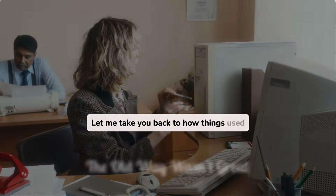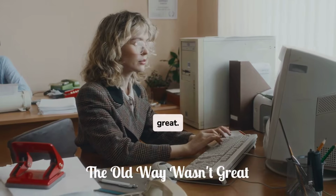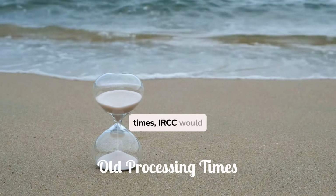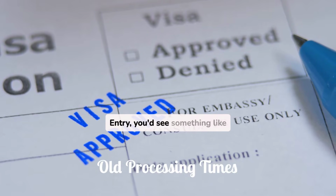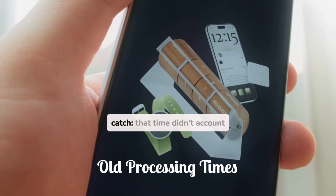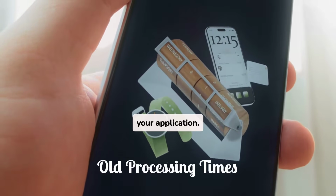Let me take you back to how things used to work. And honestly, it wasn't great. Before this update, when you wanted to check processing times, IRCC would only show you generic average timelines. So if you were applying for Express Entry, you'd see something like 6 to 8 months. But here's the catch. That time didn't account for when you actually submitted your application.